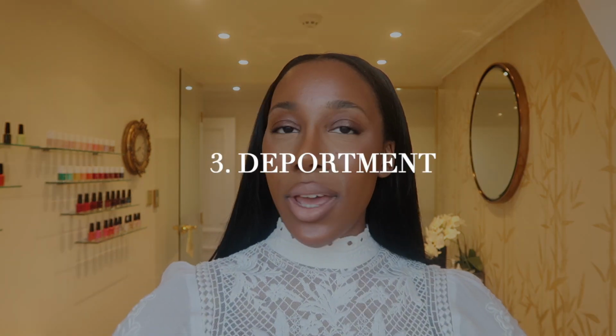The final tip, which is arguably the most overlooked when it comes to looking expensive, it is posture and deportment. Stand up straight, shoulders back, just roll them back and drop them, and suck in your core. Just suck in the core and walk one foot in front of the other like a cat. Very feline but very feminine.